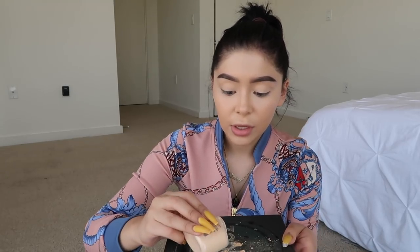This one I only use on my under eye area. Pretty much where I put the concealer is where I'm gonna use the banana powder, and then the Laura Mercier I'm gonna use to set the bottom area of my face, that way it matches my neck. Because when I use this on this area, it looks orange. And my neck is not orange. You guys, this powder is just freaking amazing. I'm gonna use that to set my chin.